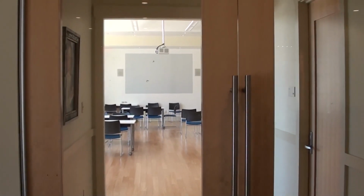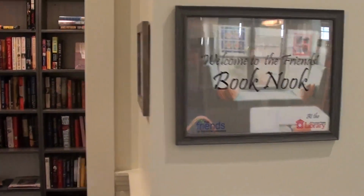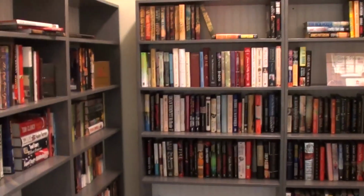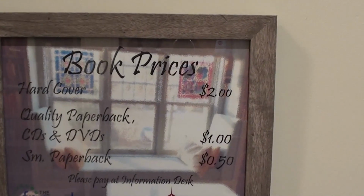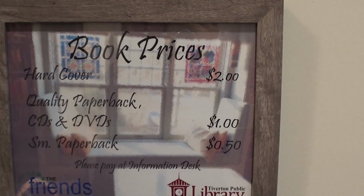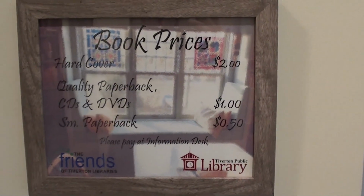to display their works. This area here is called the Book Nook, where the Friends of the Library offer books for sale. Hardcover books, $2, and quality paperbacks, CDs, DVDs, $1, and small paperbacks, 50 cents.